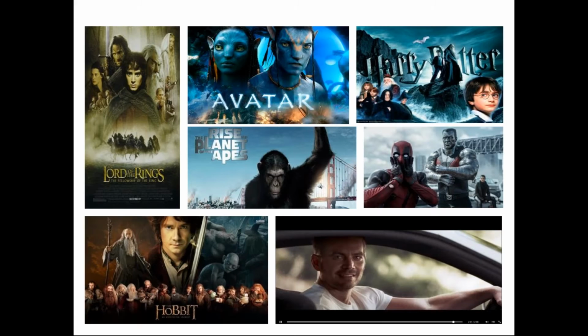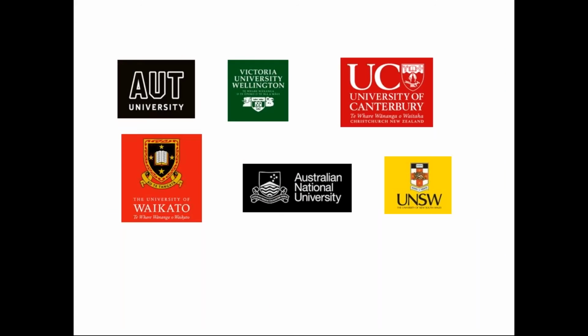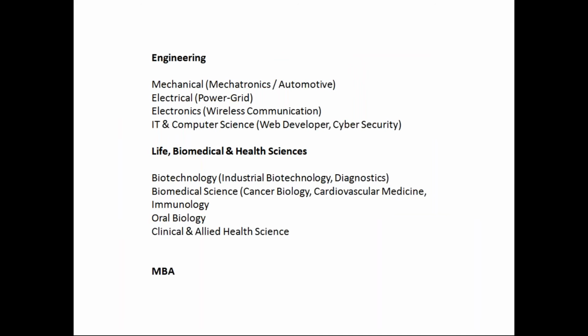Hollywood isn't doing the shooting in New Zealand. They are doing the shooting maybe in the US, UK, Canada, or other countries. The post production, the animation part, the VFX, visual arts, happen in New Zealand. If you're interested in this field, just go to New Zealand, don't give it a second thought. Where you can study: AUT, Victoria University, Canterbury, Waikato, ANU, UNSW.